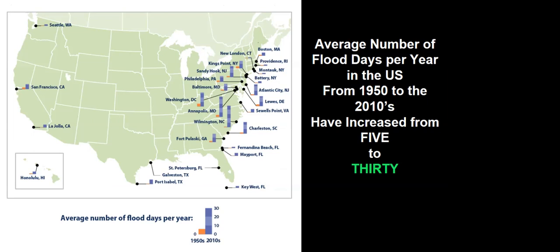Now this slide shows the average number of flood days per year in selected cities. And the orange graph to the left, you see the orange and purple graph. The orange graph shows the average number of flood days in the 1950s. And the purple graph next to it shows the recent number of flood days. And you can kind of scan quickly and see where we're really having issues.